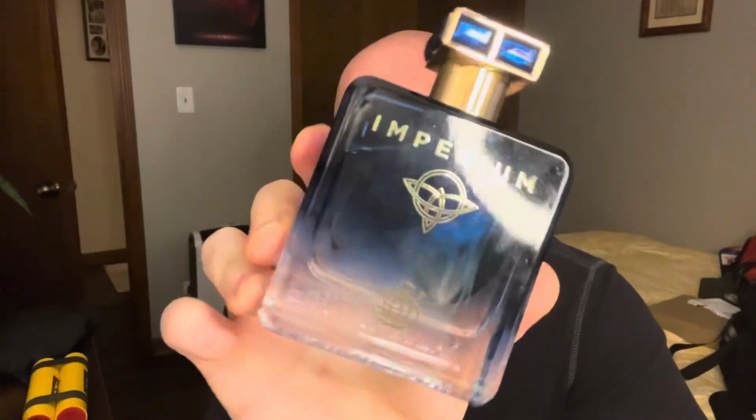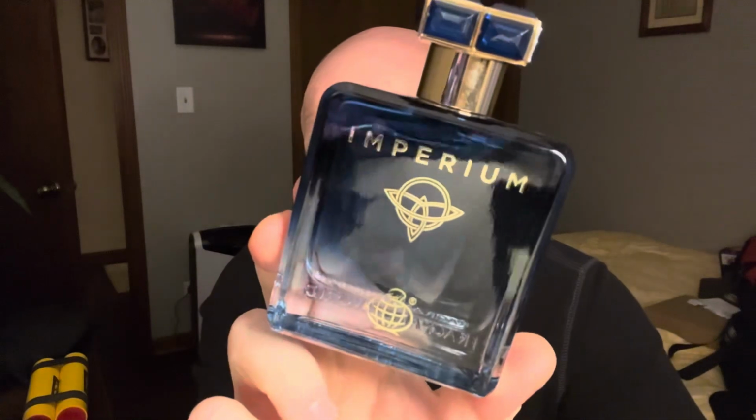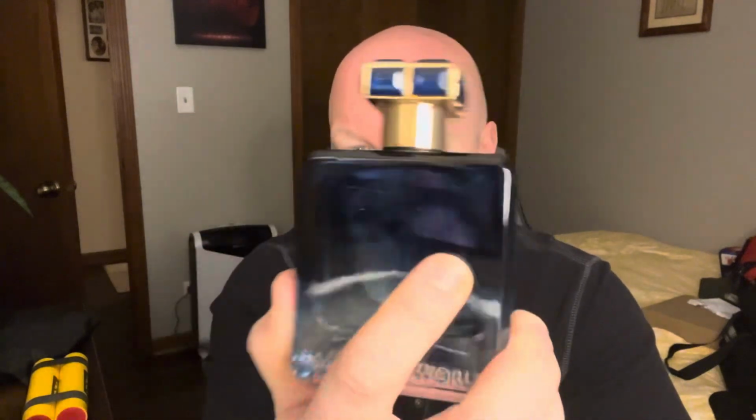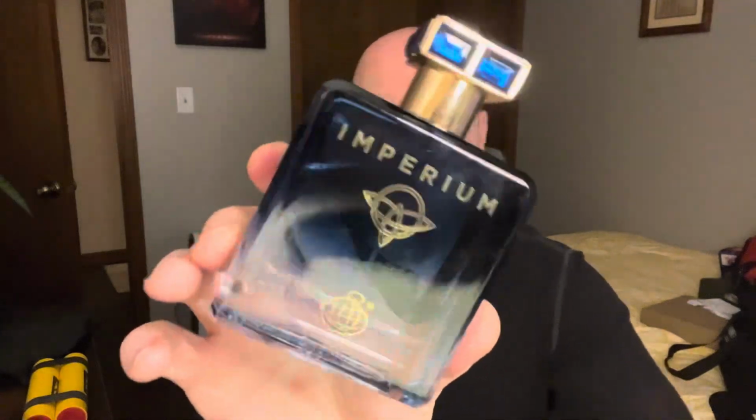So, Fragrance World Imperium. I think I got this for like $18, so I can get free shipping. I was buying something and I was like, oh, you're like $8 away from free shipping. And then I'm like, might as well get a cheapie, kill two birds with one stone. Anywho, Fragrance World Imperium, check that out. Love this one. I'm already kind of putting a dent in it. It's one of my go-tos out the shower. Really good stuff. Pull the trigger, safe buy: Imperium by Fragrance World.